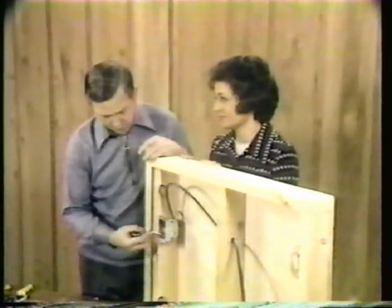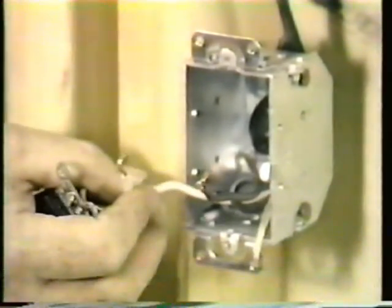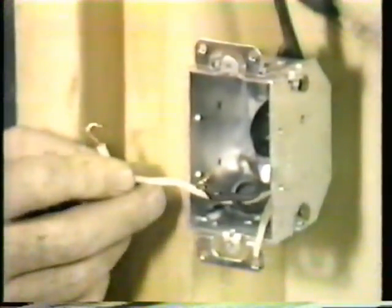Black and white. Your black wire, well, let's see, which way is it now? I have to stop and think for just a moment. Your black wire used to be ground when it was black and red. But now that it's black and white, your black wire is the hot wire, and your white wire is the ground wire.